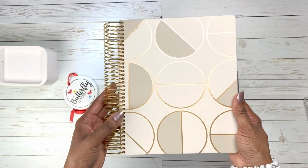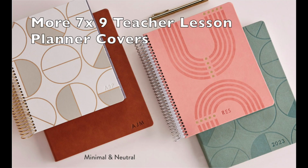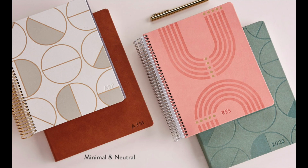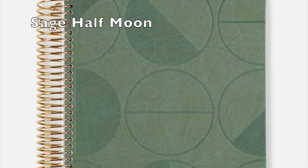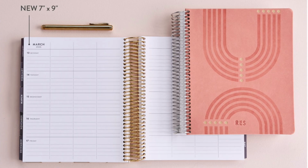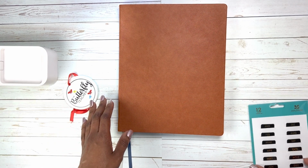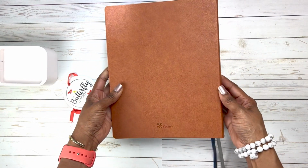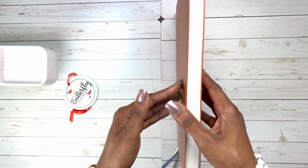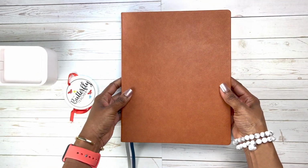Now let's take a look at the other Focus Collection Softbound Planner. Now let's take a look at this little cutie pie. Another planner from the Focus Collection. It's a softbound, camel colored. I think this is so sophisticated, professional, elegant. It looks so grown up.